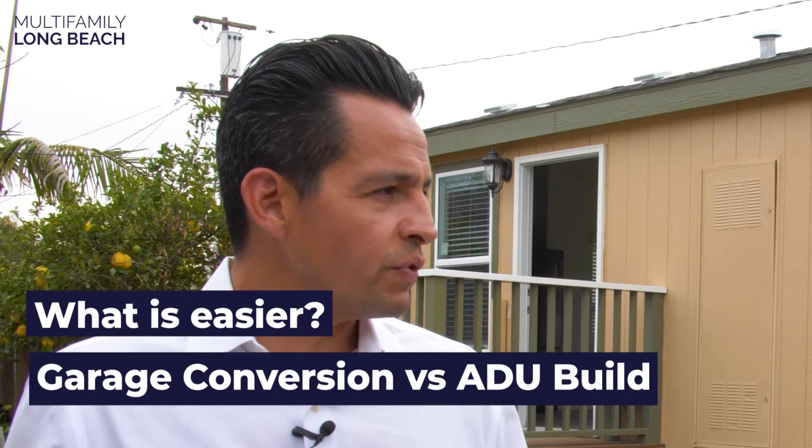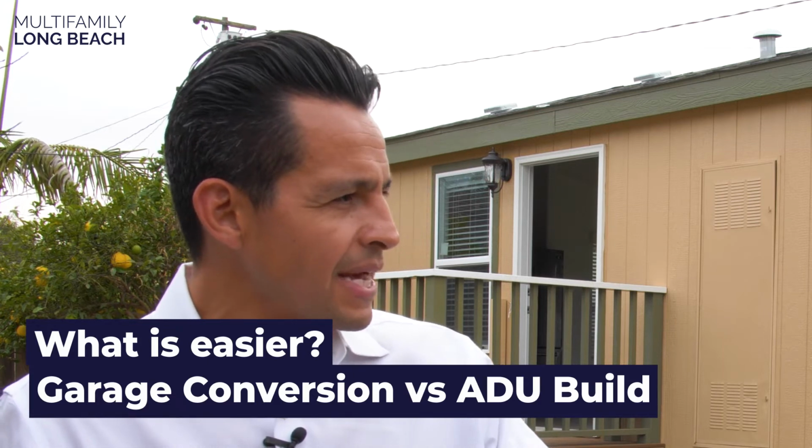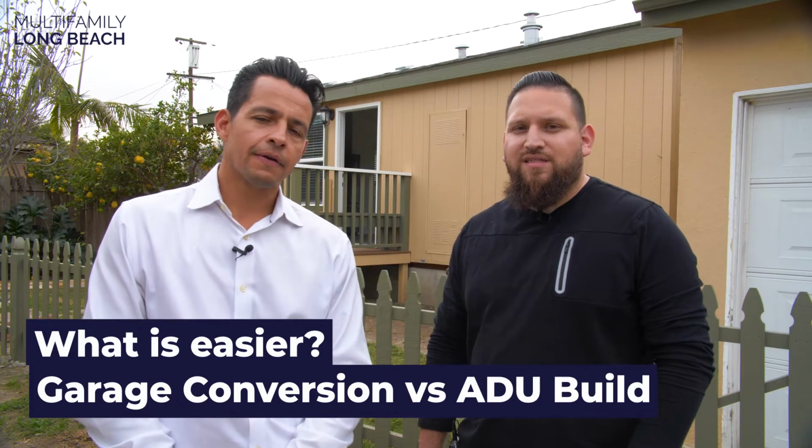So everyone's talking about the ADUs, but the new laws, they keep changing. And so now we are allowed on some properties to actually take the garage with permits, turn it into a dwelling. Tell us about the 2 differences. Like if I'm a homeowner and I have a garage, like do I convert that? Is that easier? Yeah, so a garage conversion is probably the easiest thing you want to do.